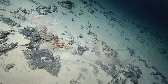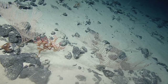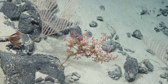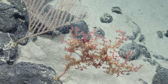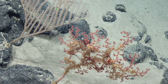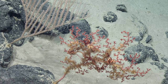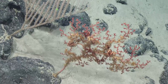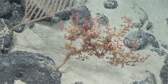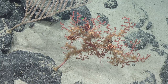It looks like a Paragorgia with a bunch of ophiuroids on it. Zoom in. Or zoanthids? Yes, that looks like, no, a scrub. And it is overgrown by zoanthids. So the darker pink coral that we see is the main coral stalk in the coral colony, which would be the Paragorgia, or the bubblegum coral, which has been overgrown by the yellow zoanthids.